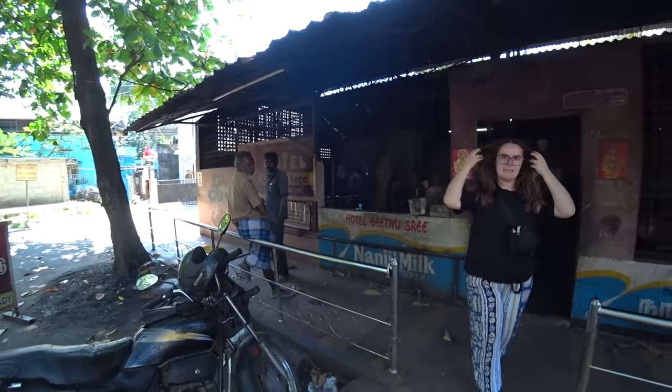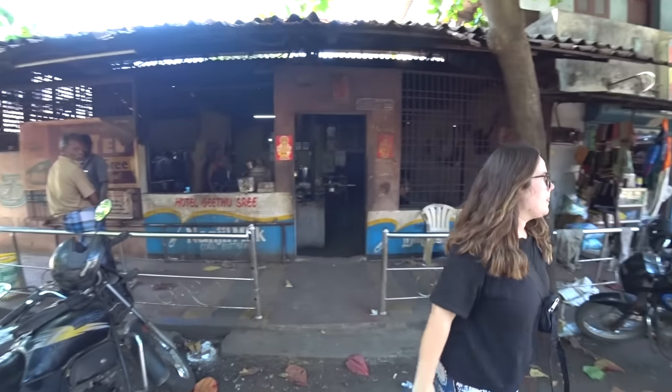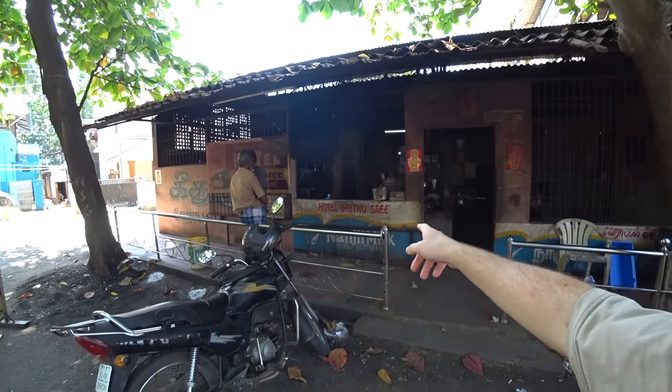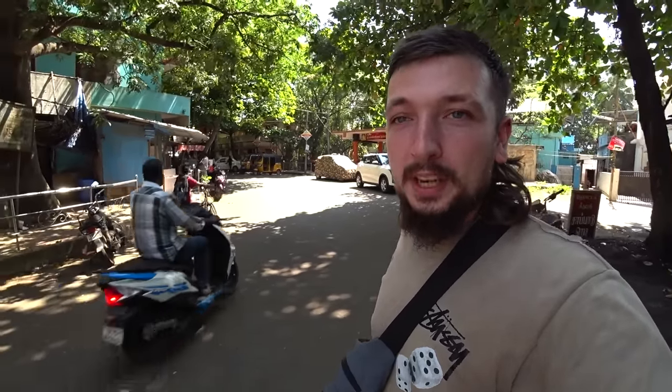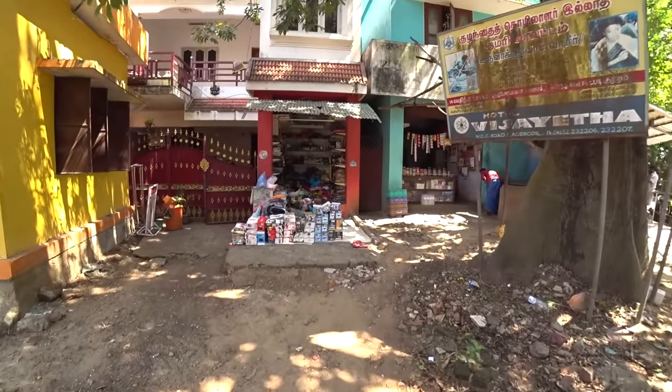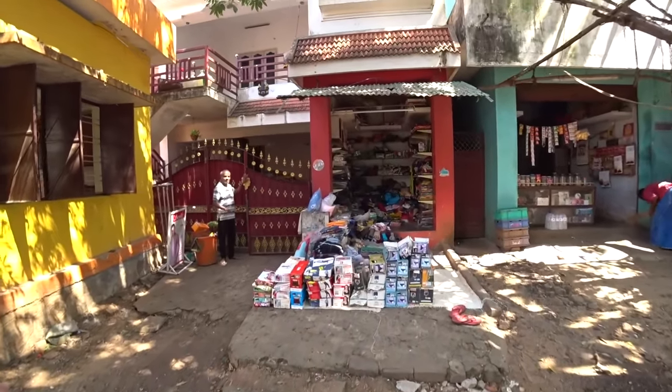That is without a doubt one of the most legendary places we've eaten. Goodbye, Hotel Githu Sri. Right, I'll tell you what, could do with a cold drink after that boiling hot black tea. Tea was good, not had a black tea yet. So we've got, what's this? A cloth shop. Welcome.